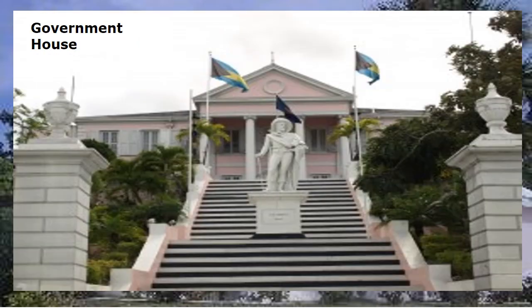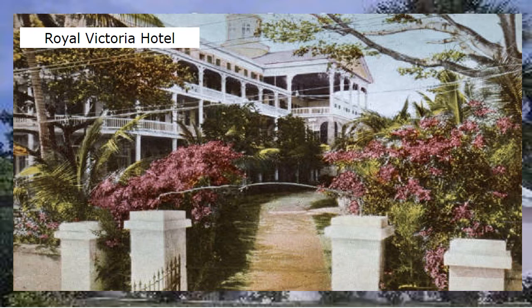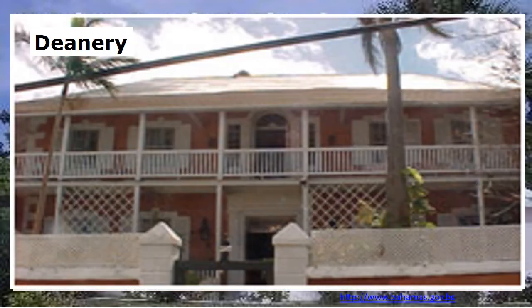Government House, another historical building. Royal Victoria Hotel, it was torn down recently, but was another historical building. The Deanery that we alluded to earlier.